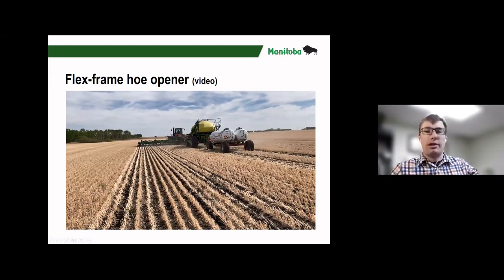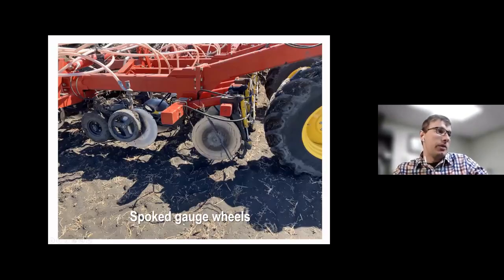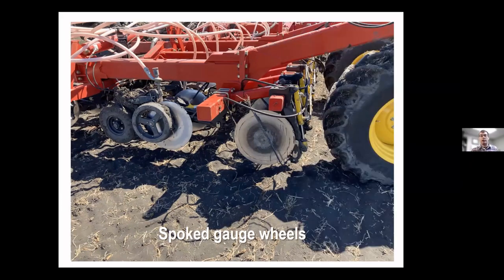One other item I wanted to highlight was spoked gauge wheels. So you see that in the middle of the photo here. This is certainly an increasing adaptation on the prairies, particularly in the Red River Valley and on heavy clay soils, or soils that tend to be over 50% clay content. We normally have wet springs. We haven't had for the past couple of years, so it's harder to show a picture where it's in use.